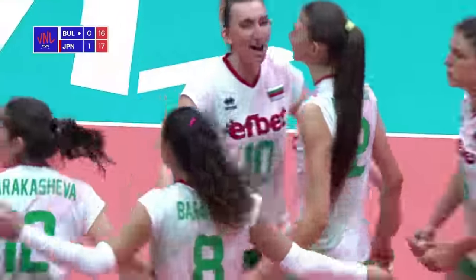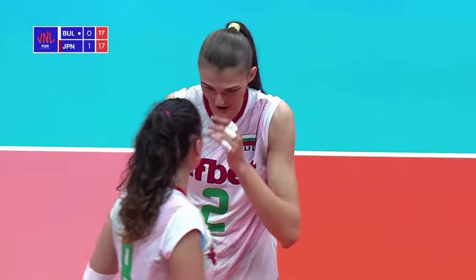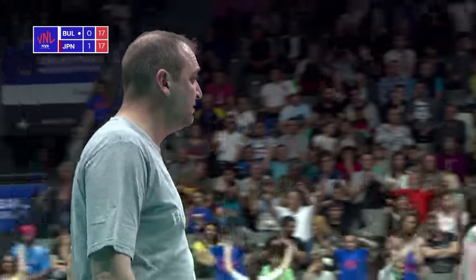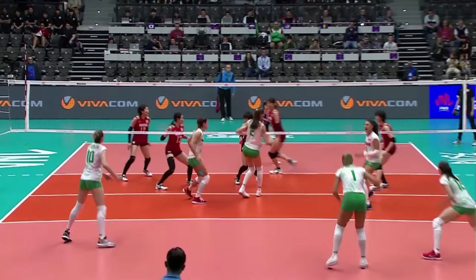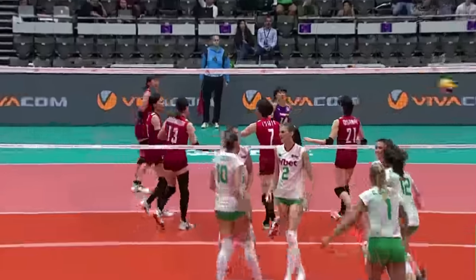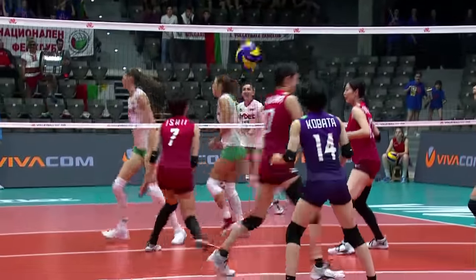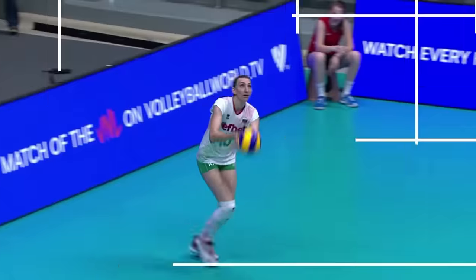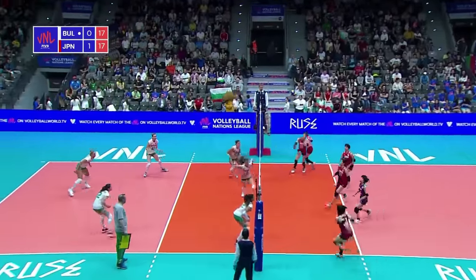Court spike repelled at the net by Bulgaria. Terrific timing on the block to produce the monster block and a point-winning play to tie things up at 17. Terrific timing from Nastya Dimitrova. And we are all square deep into set number two. 5 points in the game now for Nastya Dimitrova.